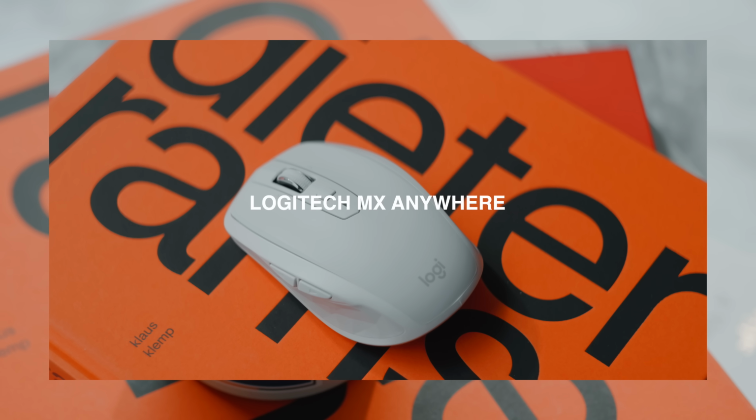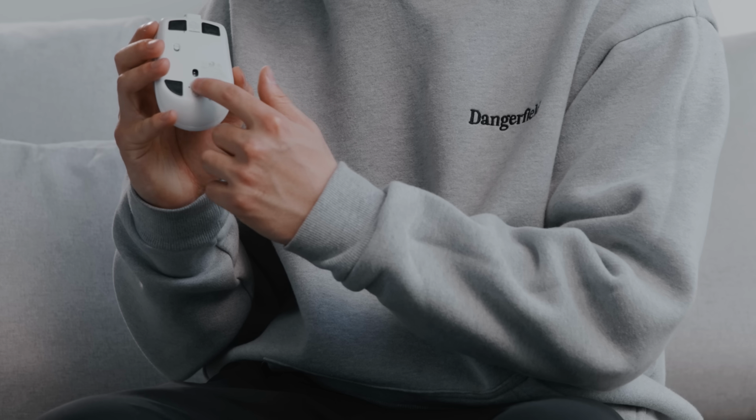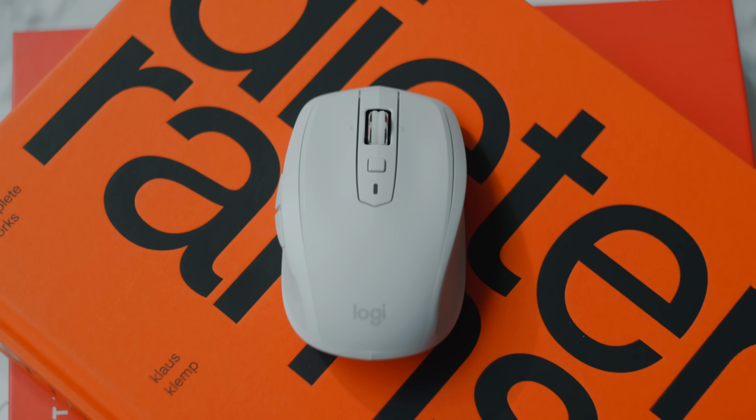And this right here is a Logitech MX Anywhere, and it is really good at tracking on all surfaces, which is important for a mouse that goes everywhere, even on glass. So yeah, you have 3 different devices you can connect it to, the on-off as well as the charging. The scroll wheel is very nice. It is super compact, and at this size, you really have no reason not to bring it anywhere.